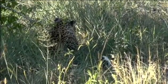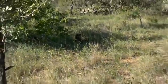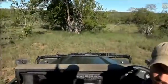So I think what we're going to do is sit with this leopard. There is plenty of opportunity for things to happen, so if anything does happen, we will go live again, so don't go away anywhere. Hopefully there will be lots of action still to come this afternoon, but for now we're going to just sit and let her rest, and then we'll catch up with all of you if anything does start to happen.